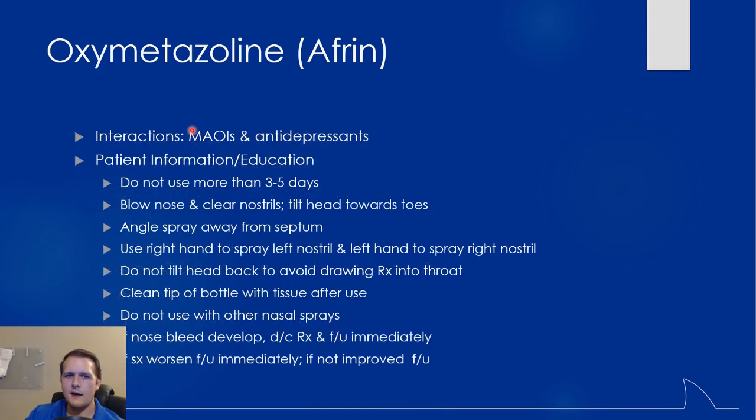Other things you can find here, it can actually interact with things like monoamine oxidase inhibitors and other antidepressants. I would be careful with that. Less likely to occur, mainly because it is working more locally in the nose. However, you do see some of those systemic effects, right? The nasal mucosa is very vascular, so you can see some absorption, but it is relatively limited here. Again, same directions for use as you would see with other nasal sprays, so I'm not going to belabor that point. We've already covered that.